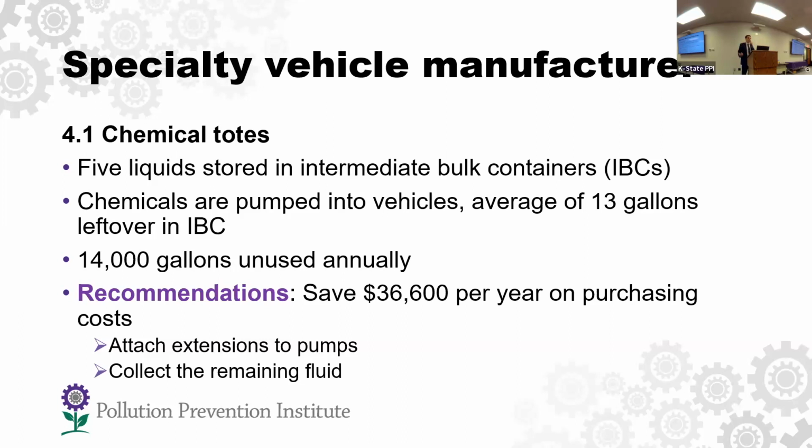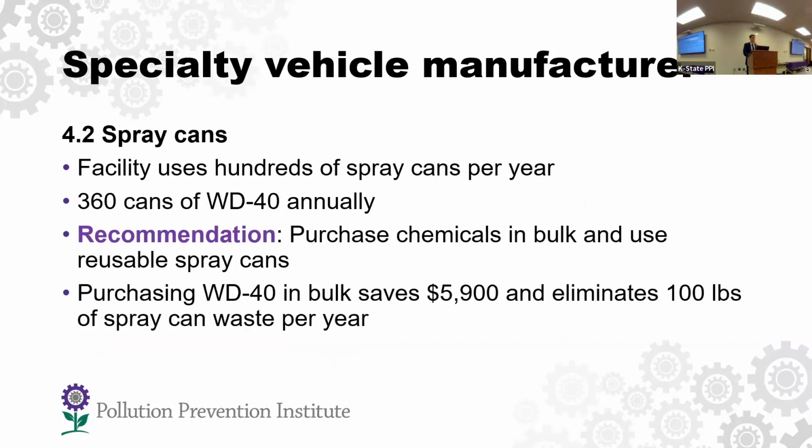They can save that money by getting little extenders. There's actually one area within the facility that has an extender on their pump, so it'll help it get a little bit lower. The other option is to have an employee go around after they're done with the pumps on the line and empty the containers out, because there's a little valve at the bottom. So that would save about $36,000 per year.